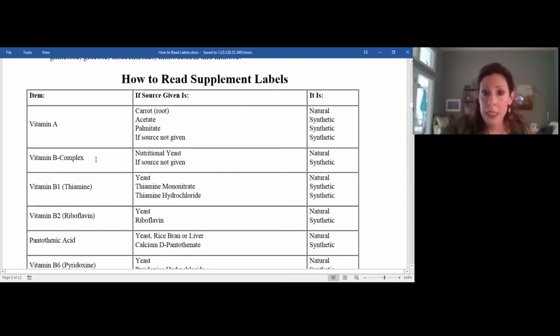Vitamin B complex, the natural form of vitamin B would be nutritional yeast. So we talked about yeast as far as MSG. Nutritional yeast or brewer's yeast is not a form of MSG. It's a naturally occurring substance that's high in B vitamins. So I want to make that distinction. So if it says nutritional yeast, assume it's natural.